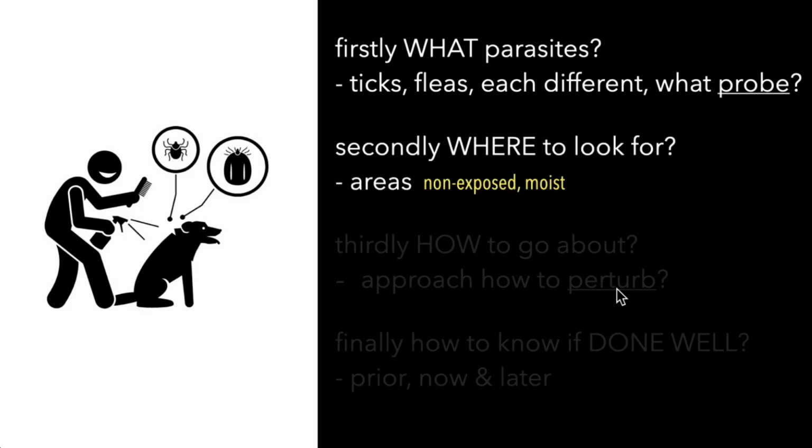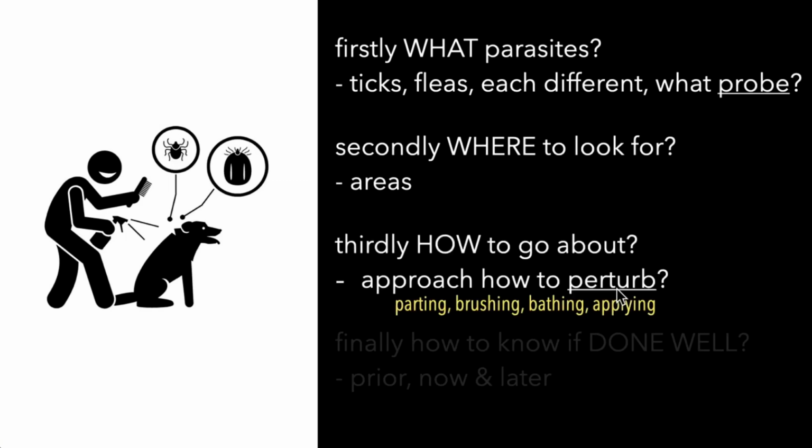So the next is, where do I look for them? Typically, if you have a dog, you will know they are not always sitting on top of the skin, which is exposed. They are certainly there in certain places, just like how bugs in software, we claim, congregate in places. So they're normally in non-exposed areas, like the underpart of the ear, because if the ear is flappy and it falls, it's moist. Or the places where the legs connect to the abdomen, which are moist, or probably in between the digits of the feet. So you get to know where they are, so that you can become smarter in finding them. And lastly, or thirdly, how do you go about it? How's the approach? How do I perturb these fellows so that I can make them fall away?